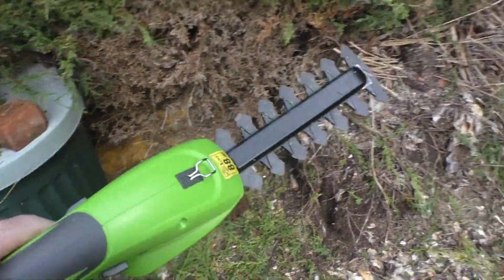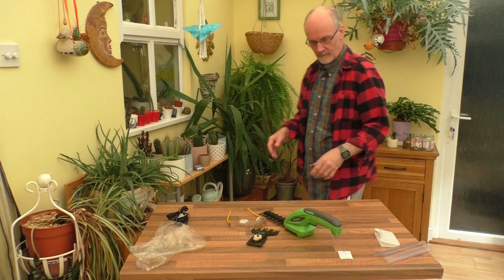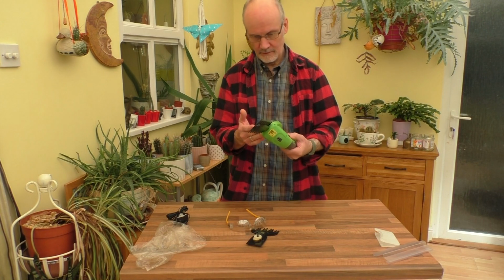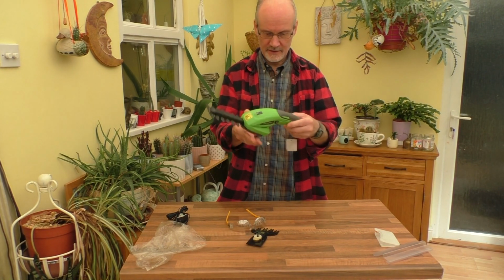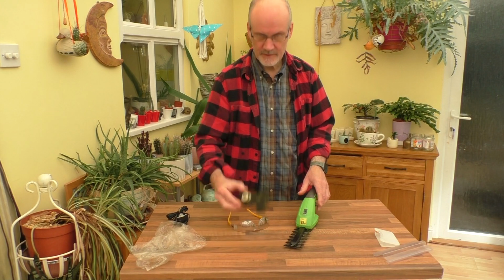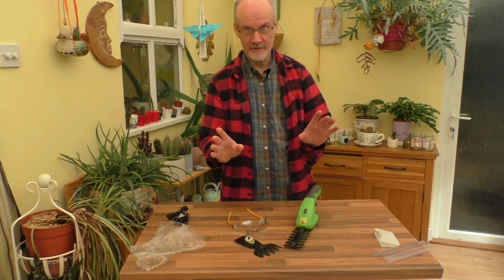Well, that's not too bad then, is it? Well, I have to say, I think that is really quite good. It surprised me actually, a little tiny thing like this can cut quite thick branches off. It's quite good for the lawn. The only thing now is to no. You didn't hear that from me.